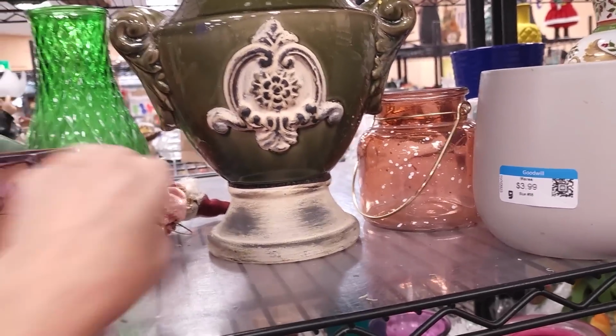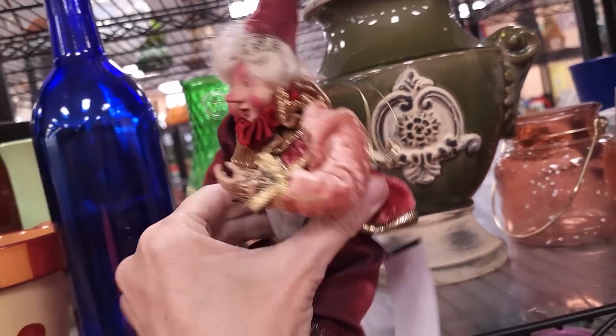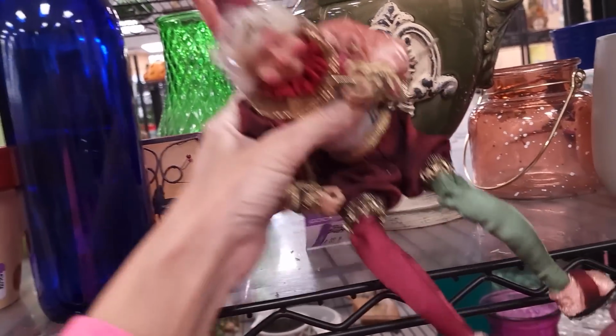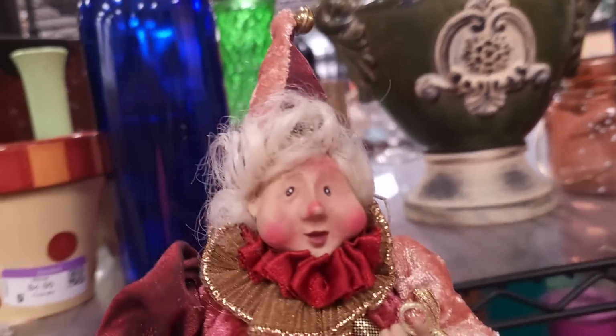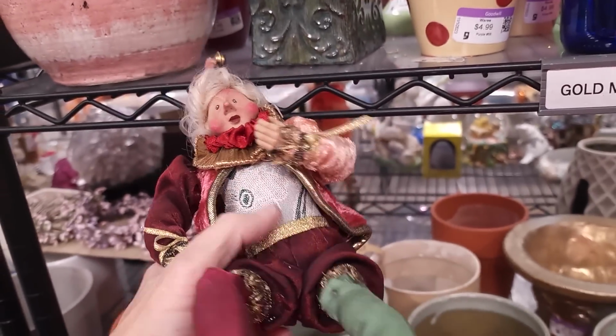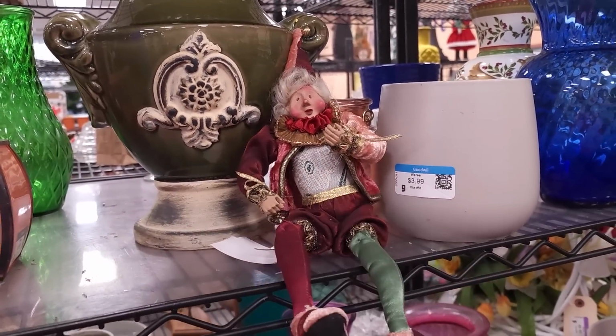Oh, what is this? Oh, he looks like that Mark Roberts stuff. It's got an interesting face. How much are you? You're $5.99. I think I'm gonna leave him, but let's put him right here so somebody can find him. He's kind of cool.